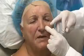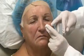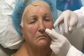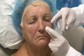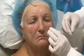How long is this Bellafill supposed to last? So the Bellafill, the collagen gets absorbed and replaced by your body's own collagen, but the filler itself, the PMMA, is not absorbed. It is non-absorbable, if you use the FDA's words.